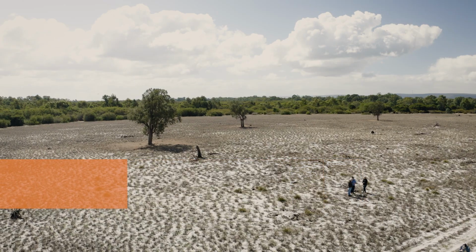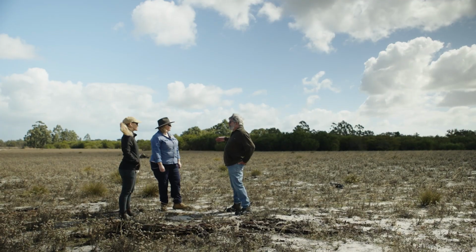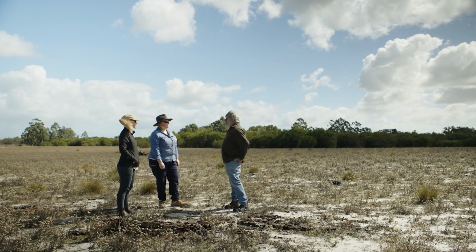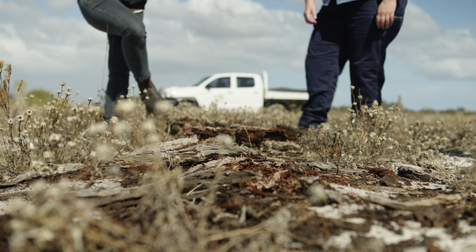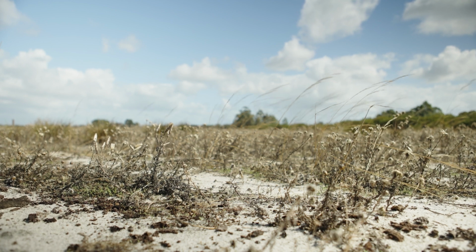In this sort of bushland, if you lose that overstory, the protection required by the understory isn't there, and you lose the whole lot. You go from a functioning ecosystem to a dust bowl. In 2005 or thereabouts, we started treating for dieback.